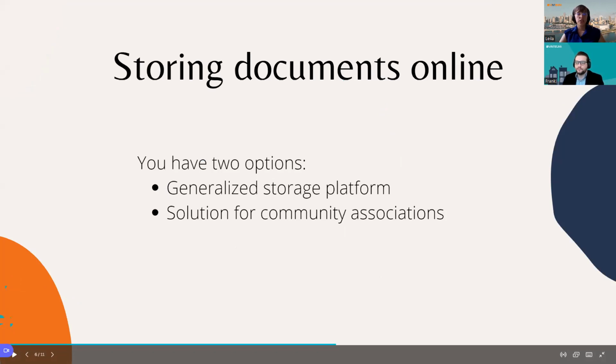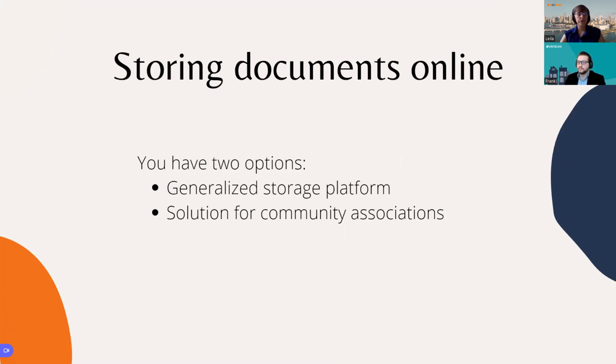So going into the different options of online document storage that you have. If you're a small community or a community that's just getting started, you just created it, using a generalized platform is a really good start. If you use Dropbox, Google Docs, you have a lot of different free tools that have a certain amount of storage space for free. It is a really good way to get started, to get those documents online, to have everything in one place. However, it can get a little bit complicated. When you have a lot of board changes, people are coming, they're going, residents are moving in and out, you have to make sure that everyone has the correct level of access individually, and that residents can also access what they need. And that's when a generalized storage platform can become a little bit difficult.